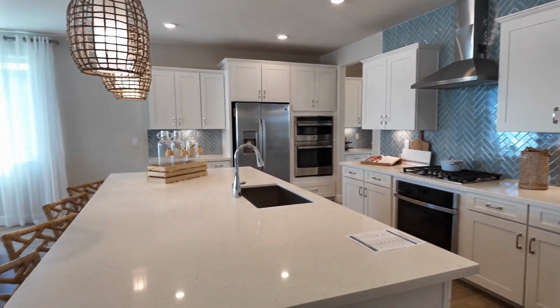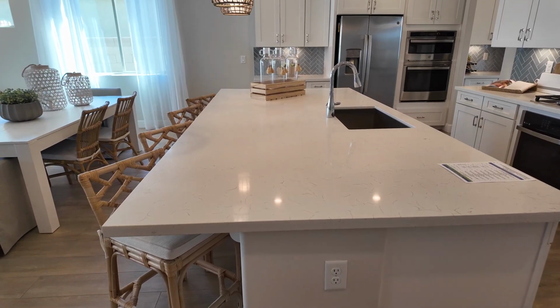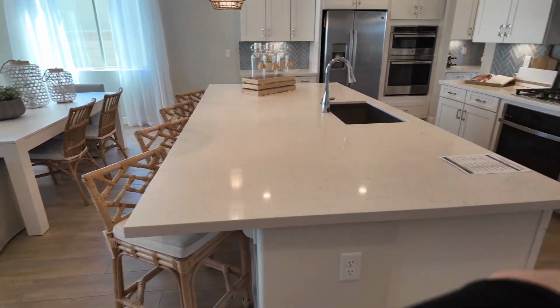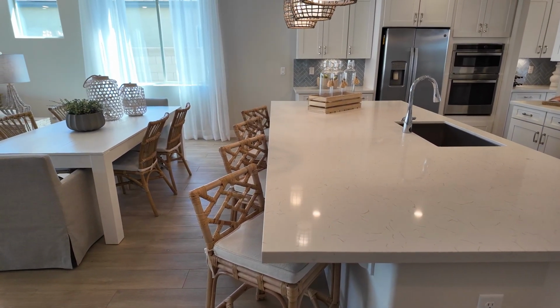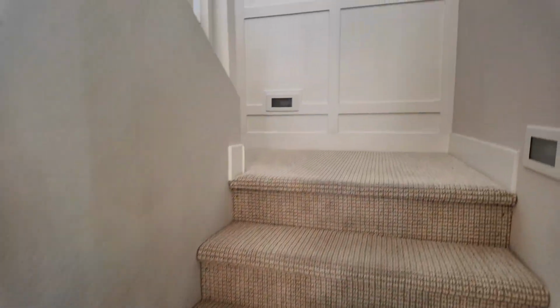Also, I wanna show you guys this island. I don't know if it's even coming across on camera. This is a huge, huge island. You could easily fit probably 6 bar stools here. And this is another 4 or 5 feet. I would say maybe like, I don't know, this is like a 10 by 4 or something. It's massive. So if you like to cook, that might be a good option.